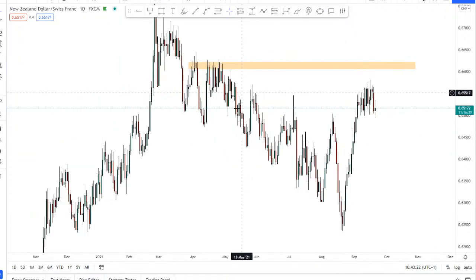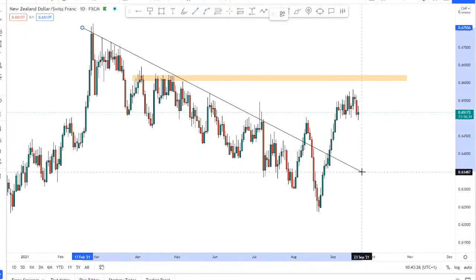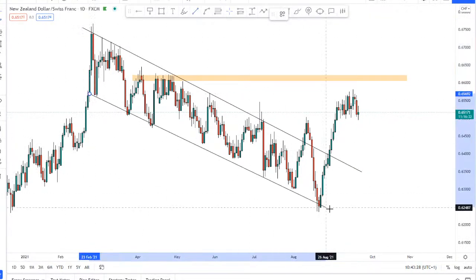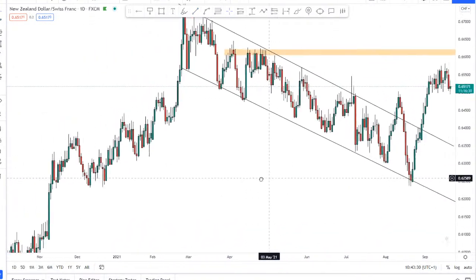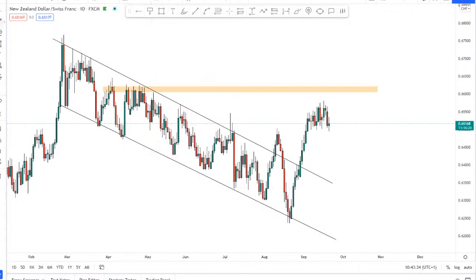So yeah, it does look like it's breaking out of this channel, and if that is successful and price continues, then this could be a massive correction for NZD-CHF after that massive bull run, and price could be getting ready to continue to the upside.